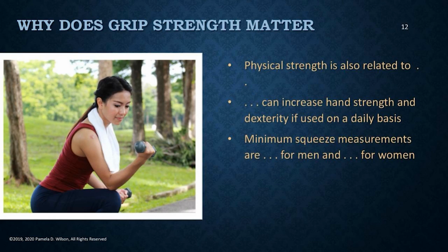72.6 pounds for men on average of squeeze strength. In women, about half that, 44 pounds for women. As we've talked, arthritis in the hands or any body part can make physical activity painful, but limiting physical activity makes it worse. It makes it more painful. So we want to be able to continue doing simple things like opening jars, carrying groceries, turning doorknobs, and we can do that by increasing our hand grip strength by using those squeeze balls.